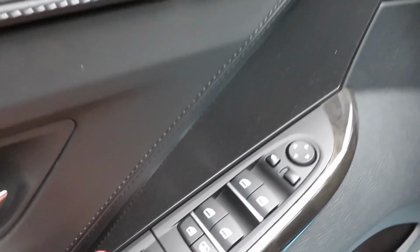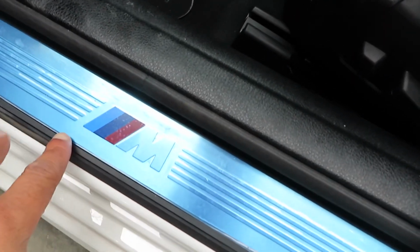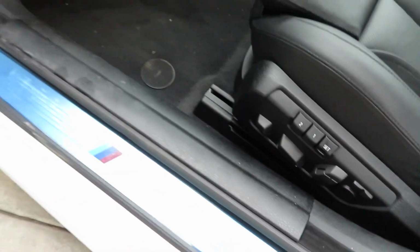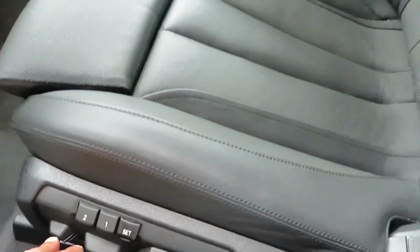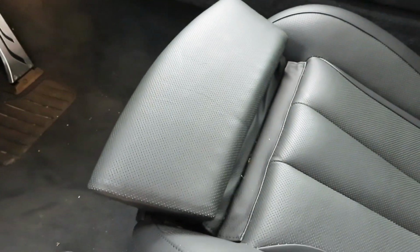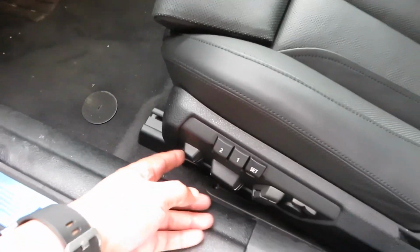Typical door buttons. You got the sunshade in the back right there. You got the M badging on the door sill. This is like a blue film that's over it. You take that off and it's aluminum. So right here you got your typical seat buttons. Then you got your thigh support right there. Move that back and forth with that button right there.